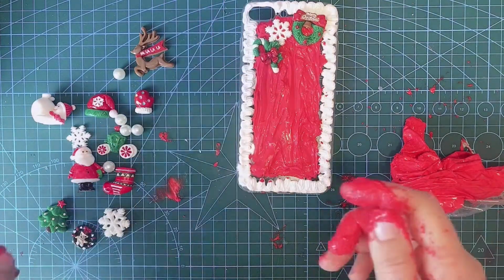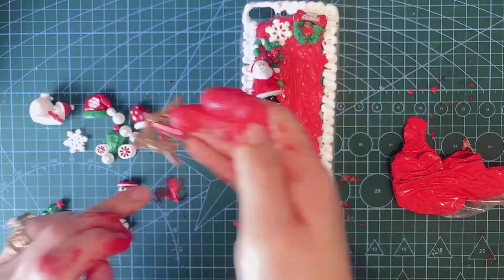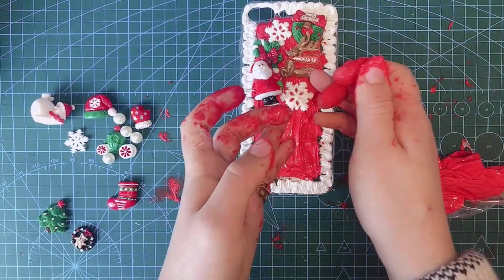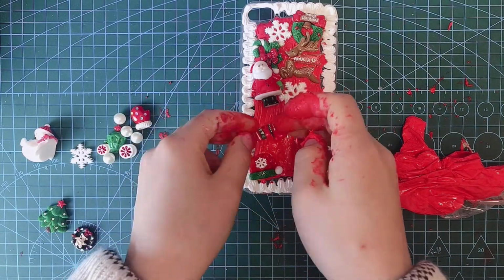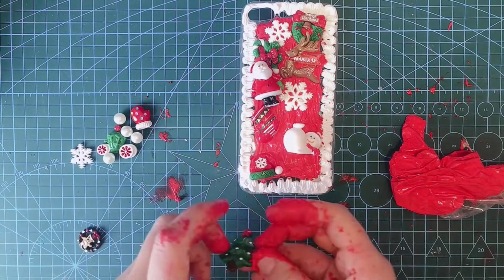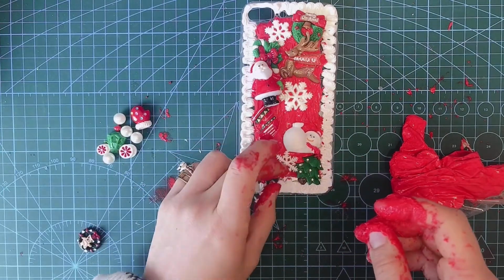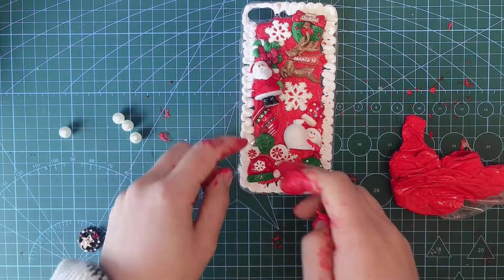Now you can basically use anything Christmassy you have lying around at home. I had all these plastic things, including Santa Claus, snowflakes, a snowman, you name it. Then I also found some white beads that I thought looked very nice, and I added them on. As I mentioned previously, the good thing about this glue is that it dries very slowly.